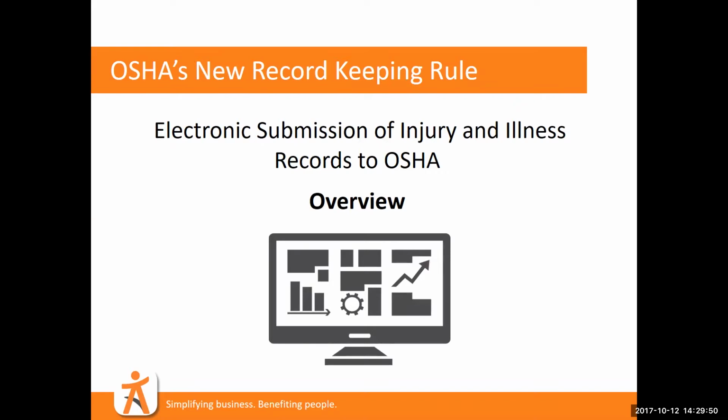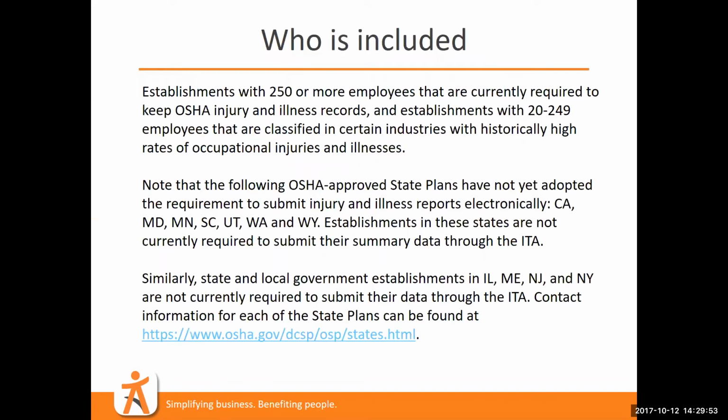And as we see in the next slide, who's included in this? Well, establishments with 250 or more employees currently required to maintain OSHA records, and also establishments with 20 to 249 employees in certain industries with historically high rates of injury and illness. It should be noted that as of the date of this presentation, there are a number of OSHA-approved state plans that have not yet adopted the requirement to submit their injury and illness reports electronically. And those states are California, Maryland, Minnesota, South Carolina, Utah, Washington, and Wyoming.